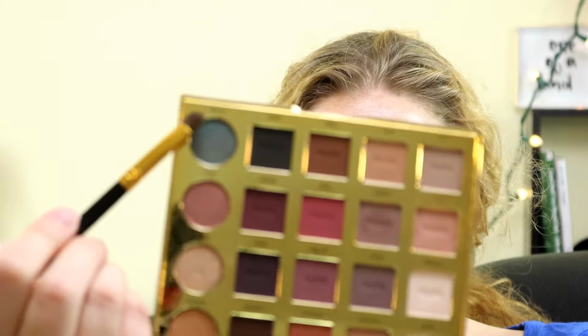So for the inside of the halo, Beth requested green. So I am going to go with my BH Cosmetics 103 brush, and I'm just going to pack the color Trendy, which is the sparkly green one right here. I'm going to pack that just on the inside of the center of the eyelid to cause the halo effect.